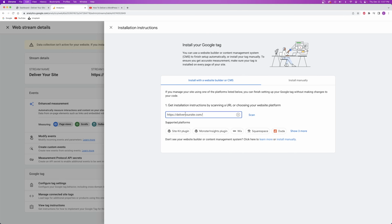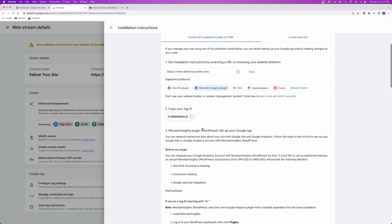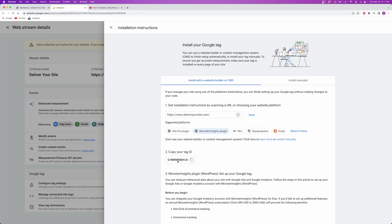Now all we have to do is put in our website URL right here, and click on scan and it'll look for our website, which is a legitimate URL anyways, because we created the website, so we're good to go there. Then all you have to do is copy your tag ID right here. You click on this little copy icon and it's going to say that it's been copied to your clipboard.